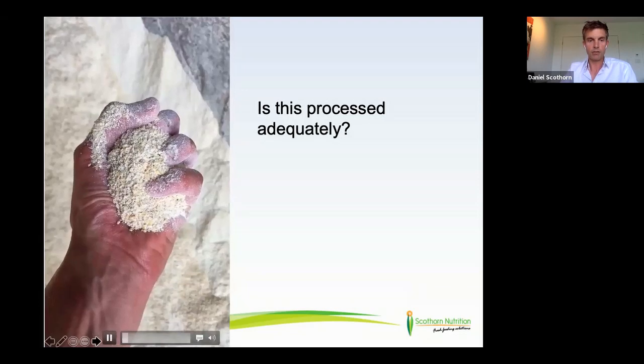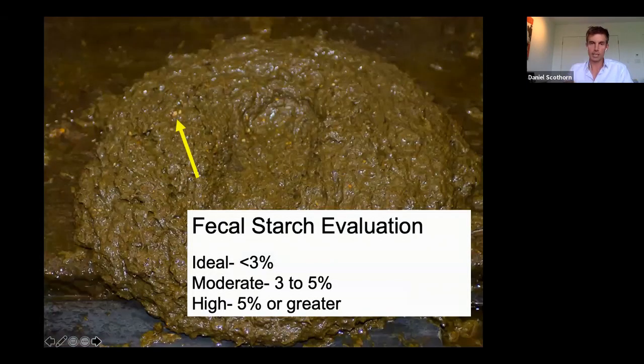The best way to assess starch digestibility, though, and corn digestibility, is to look at fecal starch evaluation. If you go back and look at some of my LinkedIn posts, there's a post I put up, probably almost a year ago now, on fecal starch, and I had a lot of really good feedback from different professionals all over the world, actually. There was some excellent feedback, so I encourage you to go back, if you have access to LinkedIn, and look at that.